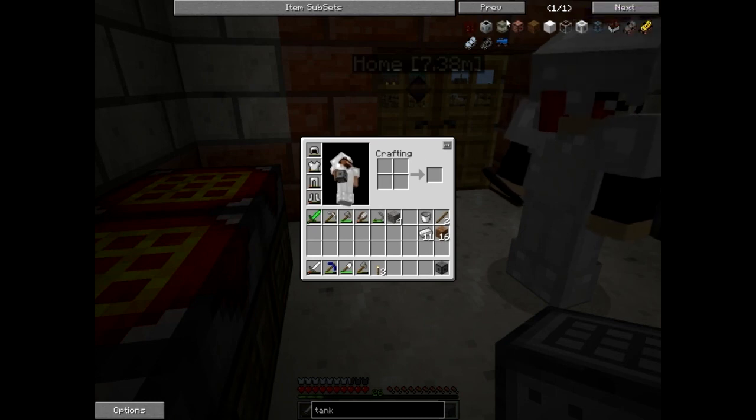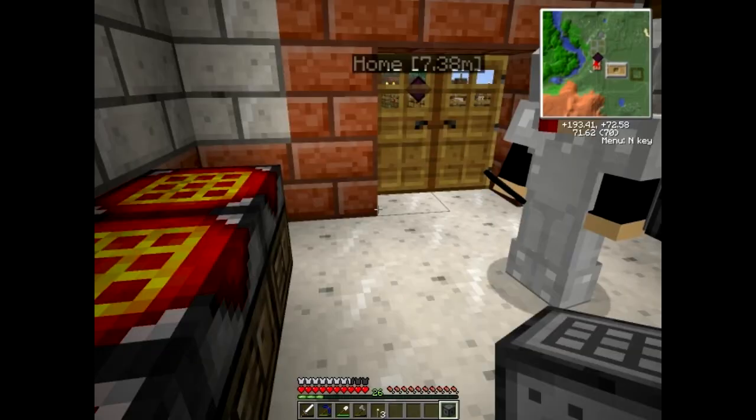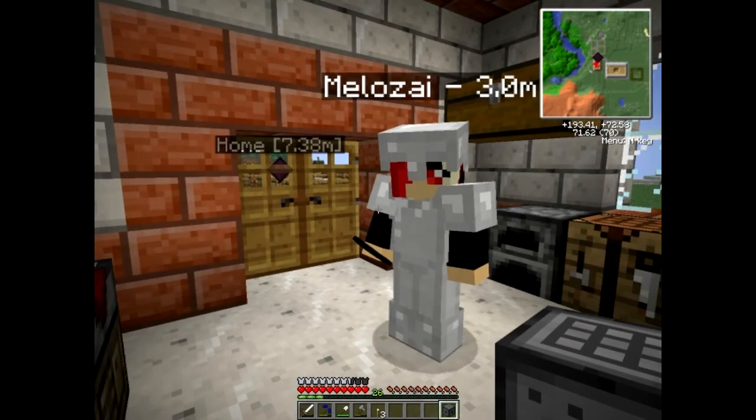I just put in tank in NEI, and a lot of stuff came up. I want this iron tank wall, this iron tank gauge, and iron tank wall. And as you can see, I need to make iron plates in order to make this. And in order to make iron plates, I need some iron in the rolling machine. So we need to set up this rolling machine.